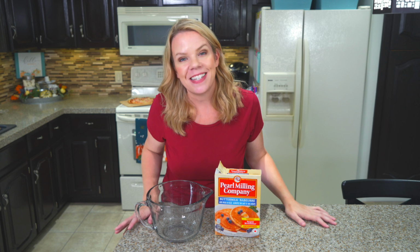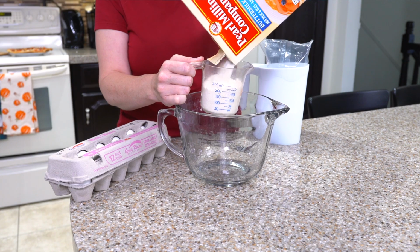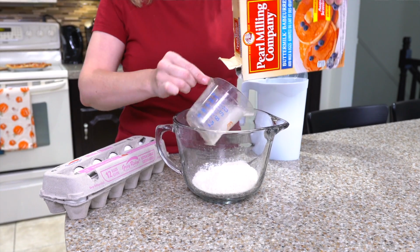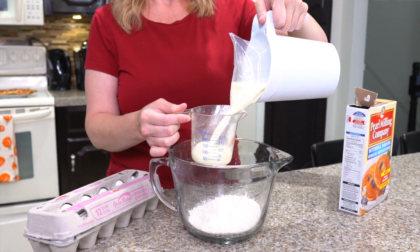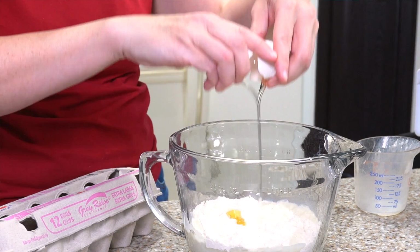One of my favorite ways to save money on groceries is going meatless. We call them Meatless Mondays. And by far my favorite thing to make is a crepe bar. When we were in France, I was eating crepes all the time, and I came home, I bought a crepe pan, and now this is a hit in my family. And crepes are so easy to make.